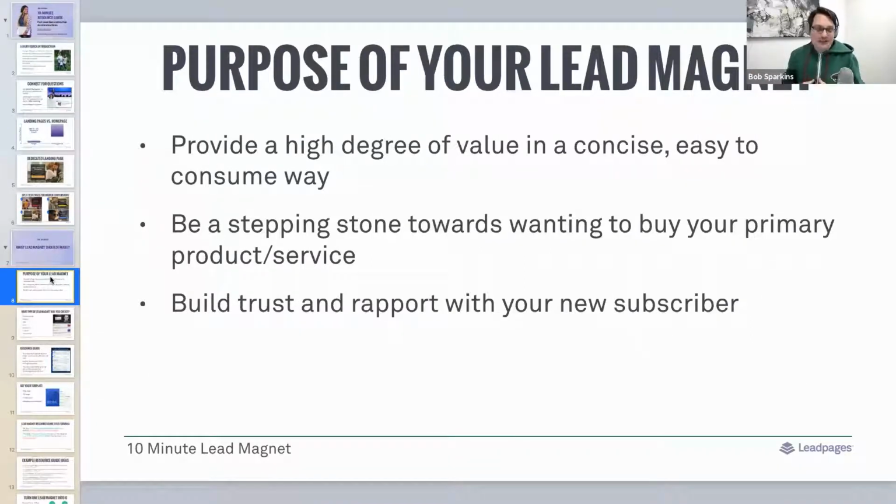The most important thing you should be thinking about with a lead magnet is it should be a stepping stone towards buying something from you. It shouldn't just be given away for the sake of a lead. It should be given away for the sake of introducing yourself so that people know you and want to buy whatever it is that you have. So make sure that your lead magnet is relevant to your primary product as you're building trust with people.